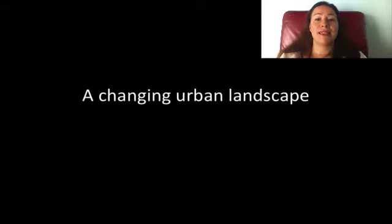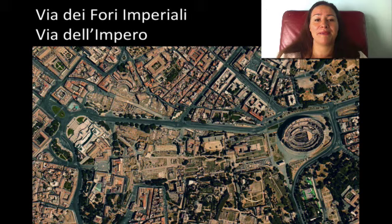A changing urban landscape. Piazza Venezia has changed massively throughout the centuries. So let's have a look. You think now it's a huge, big roundabout, but it didn't always used to be that way. Let's have a look from the top. We've seen that we can learn lots of things from the sky. Okay, let's recognize what this is. This is, quite obviously, the Colosseum. Then there is a main road that leads you straight to the altar of the fatherland, or the wedding cake, however you want to call it, and Piazza Venezia.